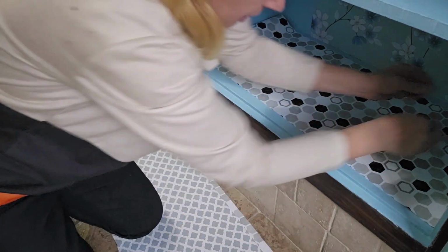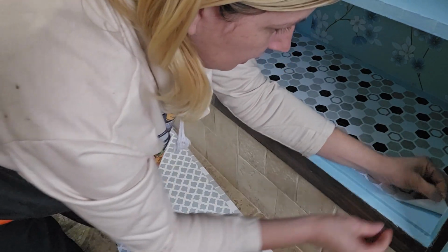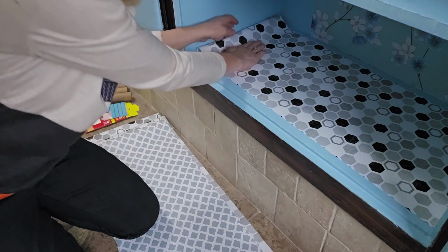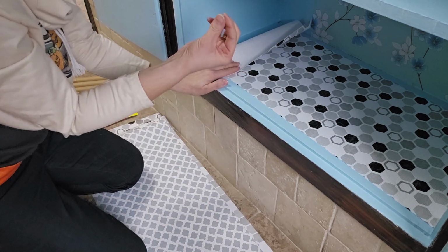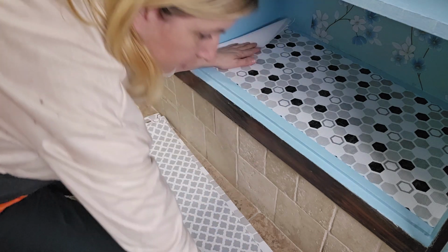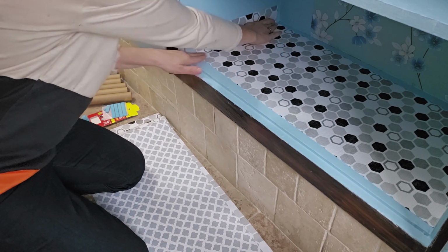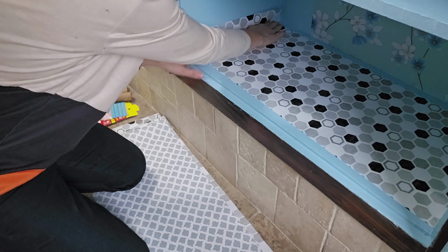Piece of this Instant Tack stuff. I'm just going to stick a piece there. Grab another little piece and just stick it about here. This, just grab a little piece. I'm just rolling it in between my thumb and my finger. And another one over here. That will just give it a little bit of hold. I don't need a lot. And then I'm just going to smooth it out.